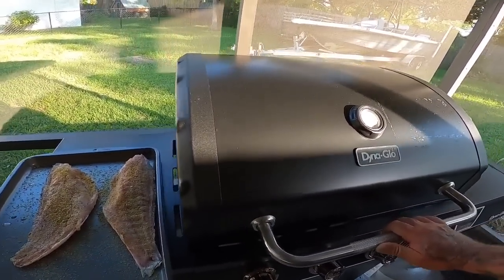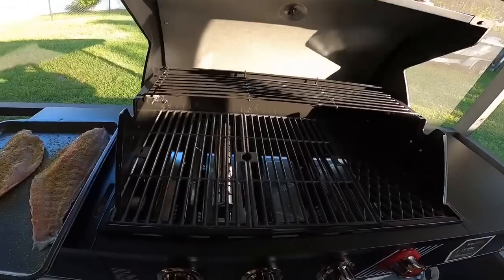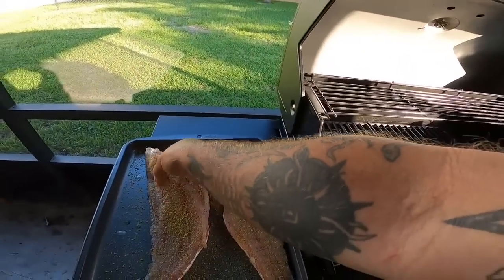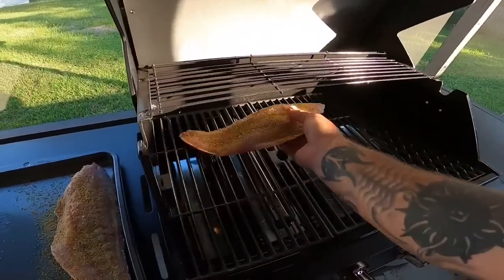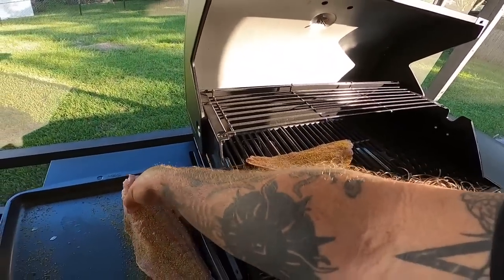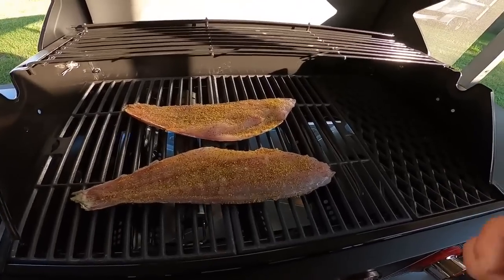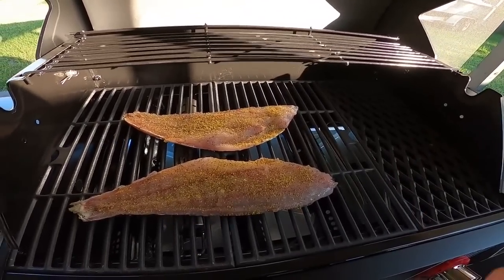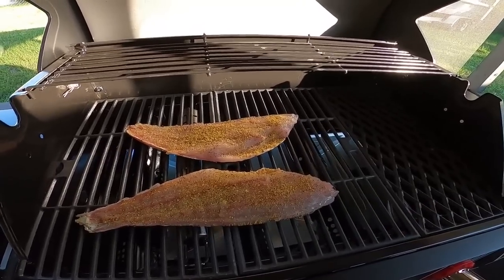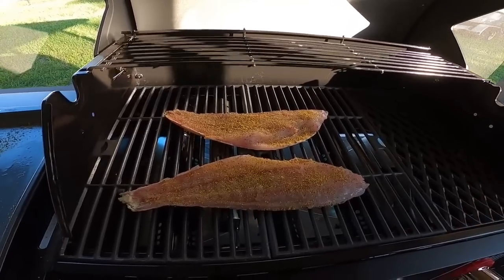Alright, y'all, this is really easy. I just got a new grill. It's about 300 degrees right now. I hadn't even used it yet. This is going to be my first time using it. So we're going to take a fillet, just going to lay it skin side down, just like that. You ain't got to flip them or nothing. You're just going to let them grill just like that. Come out and test them. When they feel like they're done, you take them off, and usually they don't stick. I've never had one stick.